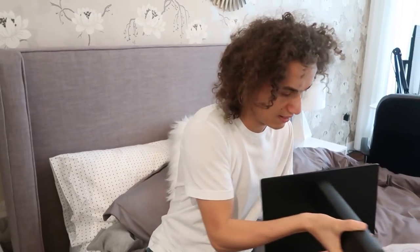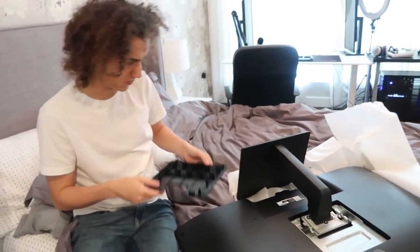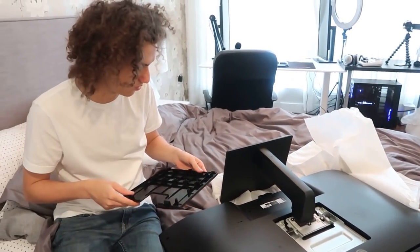Okay, perfect. Now, next up, we have to add this huge thing in here. And then we just put this. Did we just put this on there? Now we need screws. I'm just sitting on some scissors. This is dangerous. Now, where are the screws? Where are the screws? I must have forgotten them. Ha-ha!